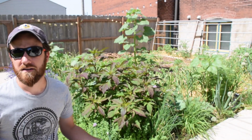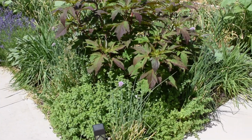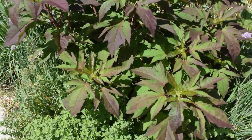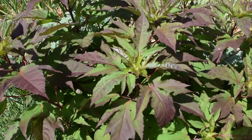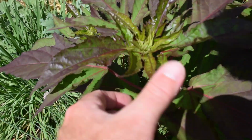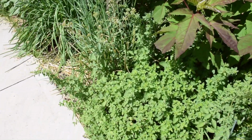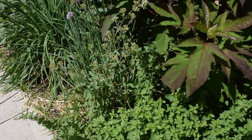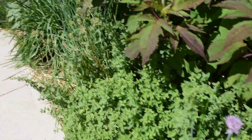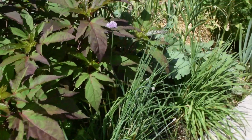Alright, let's go on a tour. Behind me, that hibiscus is looking great. It's just huge, and the leaves are this beautiful mix of purple and green. Still has a bit of time before it blooms, it looks like. Below that, the oregano. I harvested a bunch of it, but I left some of it to flower. The chives have all been cut back because they flowered already, but they're growing again, which is great.